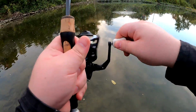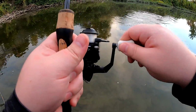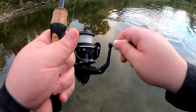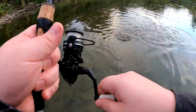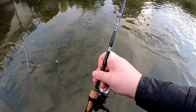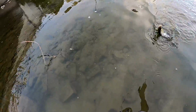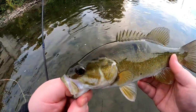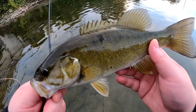That's a fish. Hey, there we go. Pulling a little drag because you got a little current to work with. Smallmouth's a little bit bigger than the last one. Not a bad fish. Not a bad fish at all. About a 12-incher maybe. Maybe more like 11. It's got a nice little dark spot on him there.